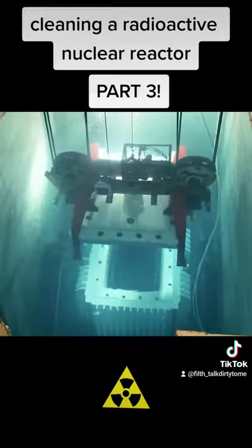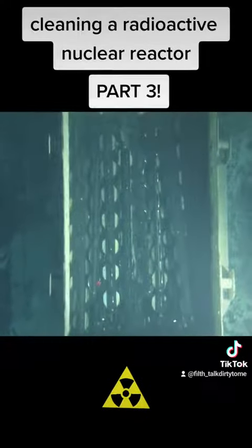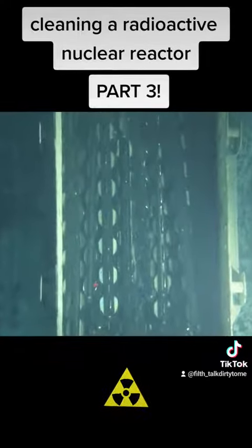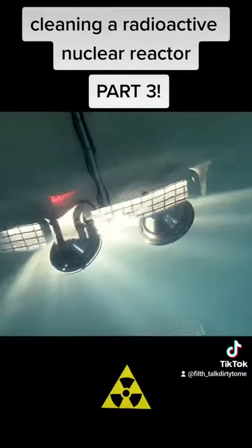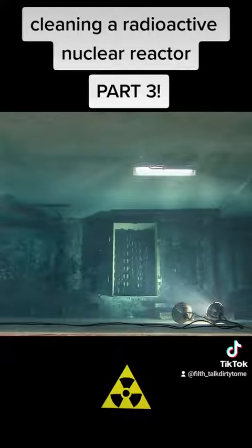You wouldn't want to go swimming because A, at the bottom of the pond are a load of radioactive fuel rods, and B, the water is caustic to stop the fuel rods corroding. If that happens, radioactive sludge would form and build up on the bottom of the pond. And that's hard to get rid of.